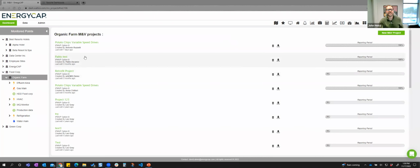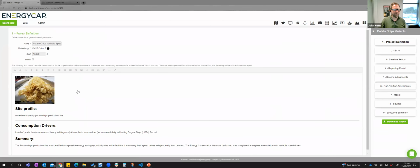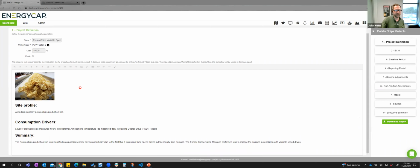So let's go, this is a manufacturing building. And within this building, there was a project that was implemented on a piece of equipment, okay? So this tool lets us define the project. So what is it? Well, this production facility produces potato chips, and they made a change to one of their pieces of equipment.